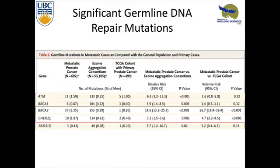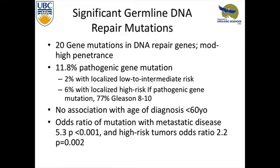Taking a look at what's statistically significant, as you would guess, BRCA2 was statistically significant for both localized and metastatic disease. And when you compare the metastatic disease to the localized disease, there still was an increased selection of patients who had metastatic disease that had BRCA2 mutations. Also, the CHEK2 mutations were statistically significant in both the localized and the metastatic prostate cancer. Now, as I said, there were 20 genes. These were all moderate to high penetrance.